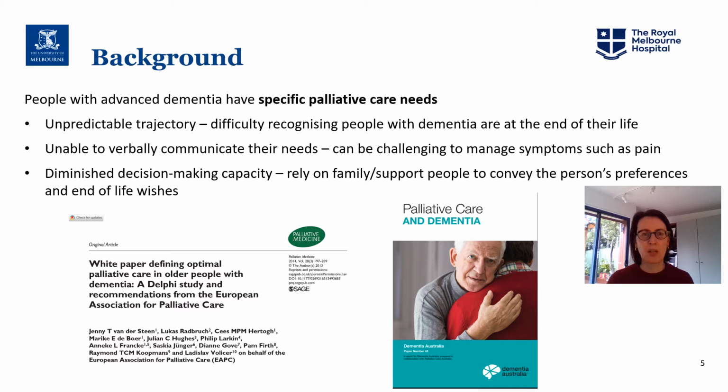as well as their decision-making capacity. And so it can be challenging to manage symptoms that traditionally rely on verbal self-report, such as pain management. Also, it means we have to rely on family or support people to convey the person's preferences and end-of-life wishes when there's no advanced care planning in place. And this can lead to carer burden.